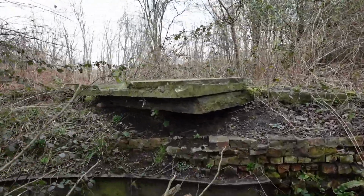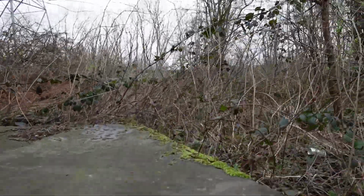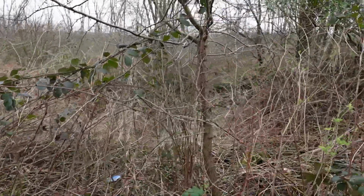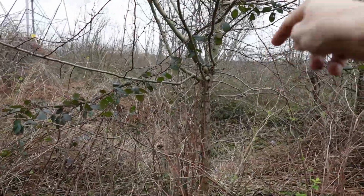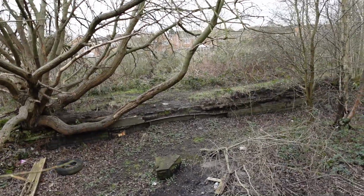Let's see. I'm thinking maybe that's what this big slab of concrete's all about. Maybe they've stuck it over the top. Oh no, here we go. You can see the gap down there. I bet you if you dug that out, that's how you get underneath to get onto the other platform.